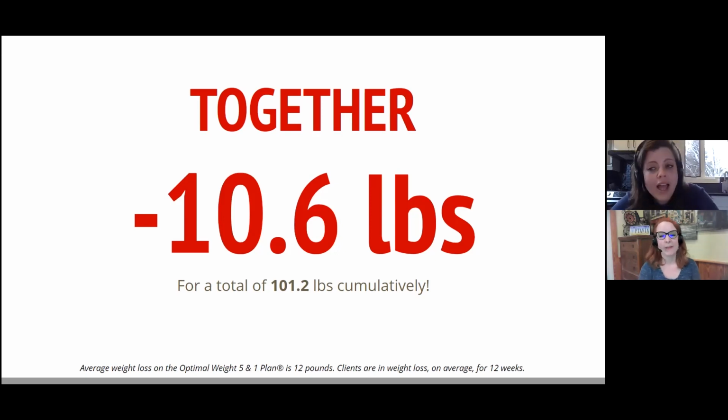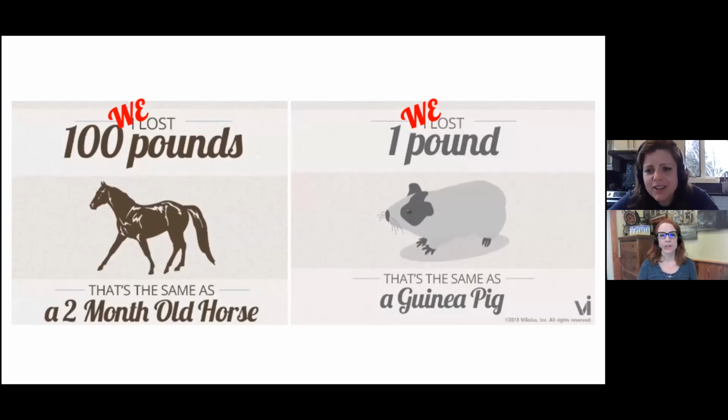This is awesome. What does that translate to in terms of objects and animals? Lots of animals. A 2-month-old horse and a guinea pig. A fully mature guinea pig. A fully mature guinea pig with extra hair. That's amazing. We're doing so good. I couldn't do it without you. Me without you? I never would have made this much progress. I would have given up like months ago. You're such an inspiration. No, but you are.